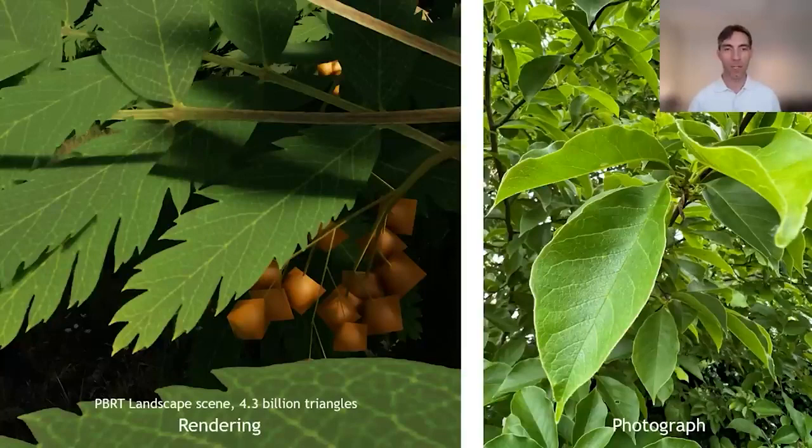So here I'm showing some leaves, comparing those to a photograph I took when I was out running the other day. You can see that it looks nothing like the real world. So the conclusion is that 4.3 billion triangles is not even close to being able to produce photorealistic results when you get close. And in a real-time scenario where the user has free control over the camera, you can't guarantee that they won't go close to a tree and actually look at the leaves. And I can only speculate that we maybe need 1,000 times more geometric detail.